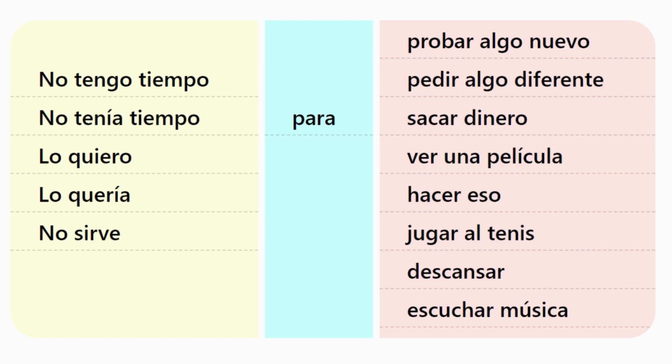So I need it so that I can order something. What would that be? Lo necesito para pedir algo. I use it to watch films. What would that be? I use it to watch films. Lo uso para ver películas.